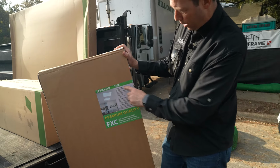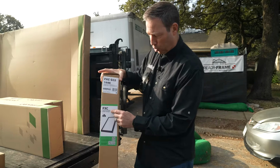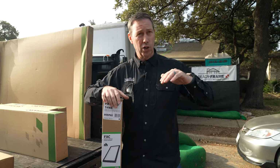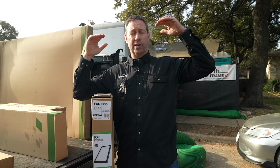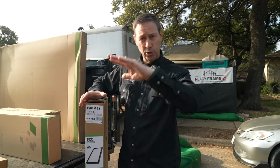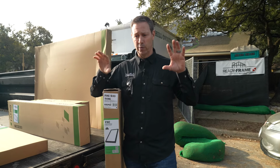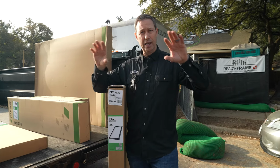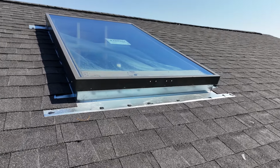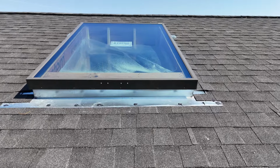2 smaller skylights. These are Fakro FXC is the actual model number. I really like curb mounted skylights. I'm a big fan of curb mounts because a curb mount means that we've raised the skylight up off the roof deck. Deck mounted skylights are usually lower and they kind of remind me of a window, right? Where we've got like a flashing and nailing flange that gets mounted real low. A curb mount, on the other hand, means that we've added some 2x4s and usually built up a curb that's around 6 inches tall.